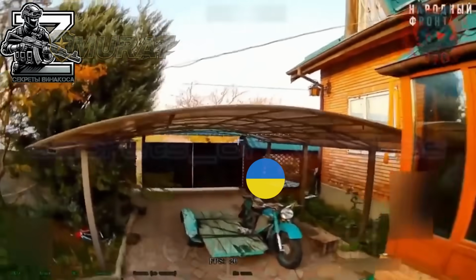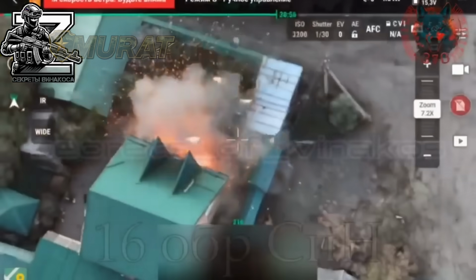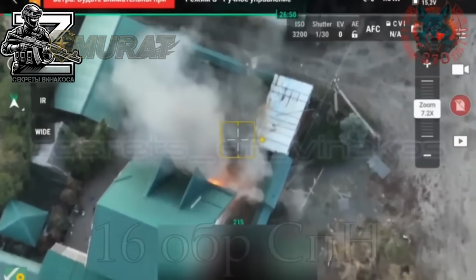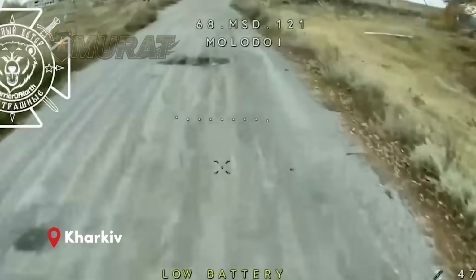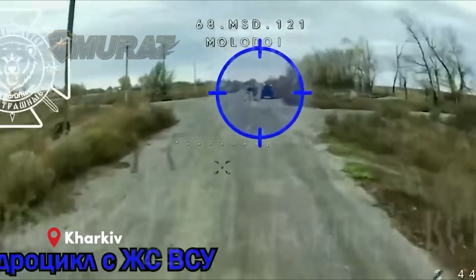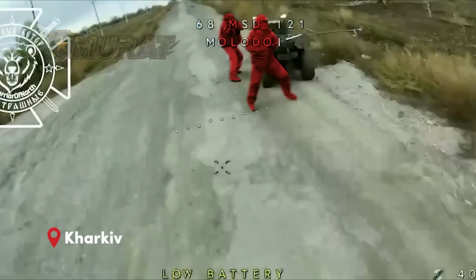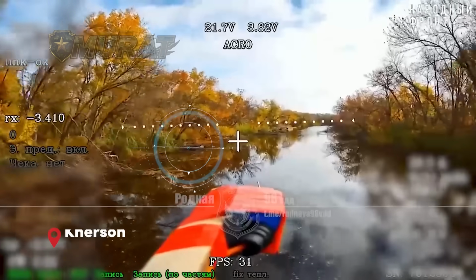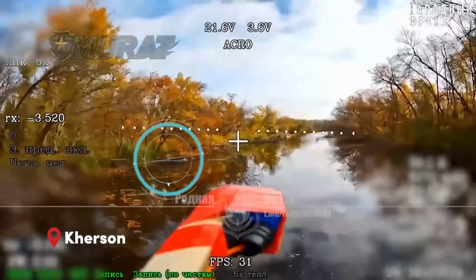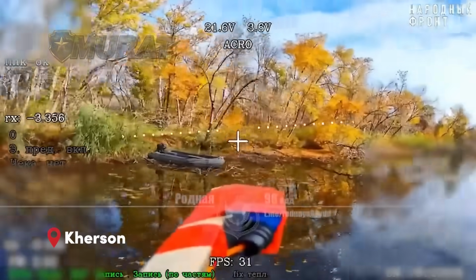An old-style motorcycle belonging to Ukrainian forces personnel was discovered. Then an FPV drone destroyed it with a single strike. In Kharkiv, a Russian drone operator shot down a Ukrainian ATV vehicle with his low-battery drone. The drone's battery is about to die. An FPV drone lands on a dry boat on the Dnieper River in the Kherson region. The boat has been removed from the map.